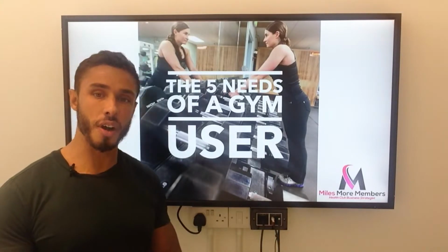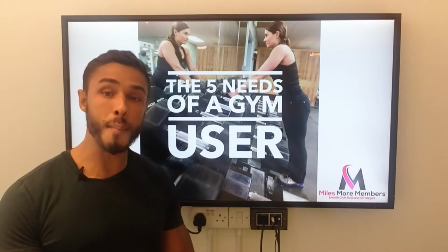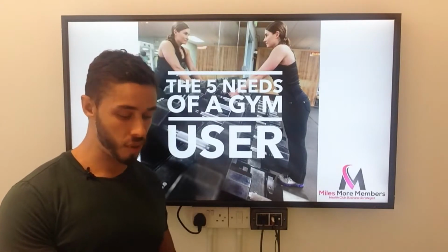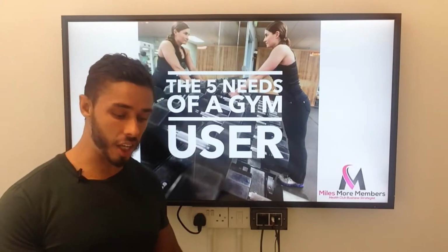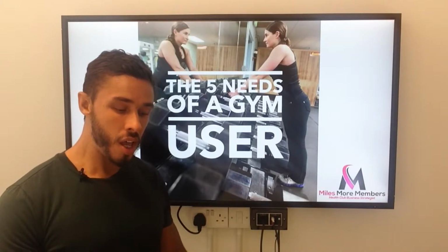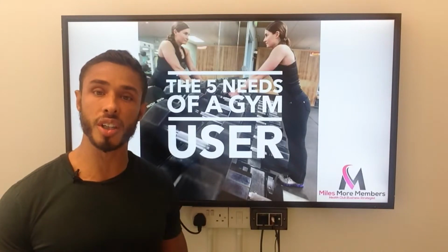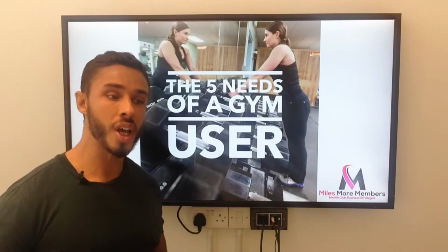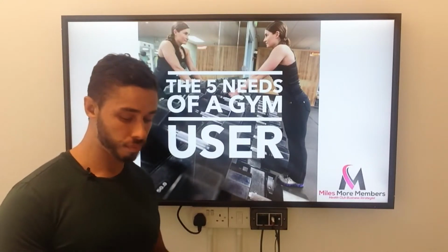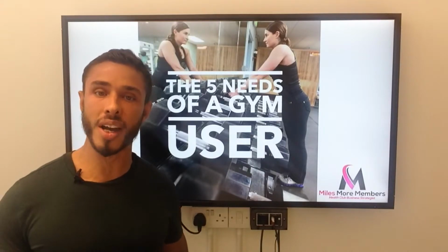The 5 needs are as follows. Number 1, you need to ensure that your member feels certain about the results they're going to obtain. You need to make them feel certain that they're going to get results, certain that they're going to achieve the body shape that they want, and certain that they're going to feel comfortable and enjoy the experience of being a member at your club.